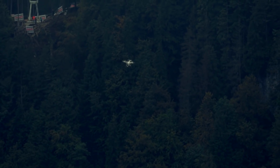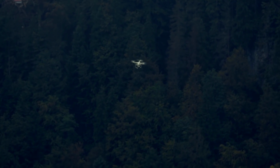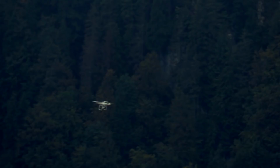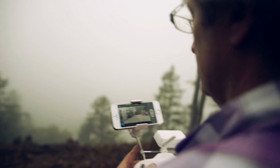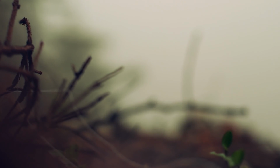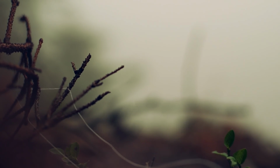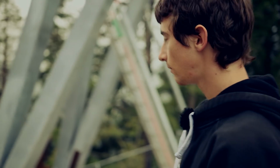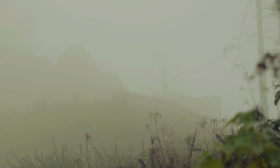The drone is approaching its destination at 12.5 miles per hour. It takes a skillful drone pilot to do that. Just a tad too fast and the wire might snap. And then the wire is suddenly gone. This is exactly what we were afraid of. The wire got stuck on a mast. I hope we'll manage to get it loose.